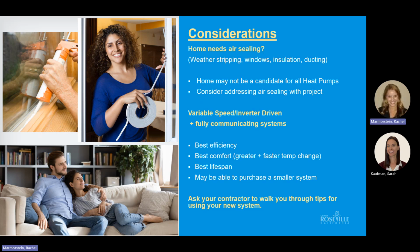And then overall, the inverter-driven variable speed systems offer the best efficiency since they can run on multiple very low power levels. They can ramp up and down in more precise increments than a single or two-stage system. And then they also offer the best comfort, which is very important.